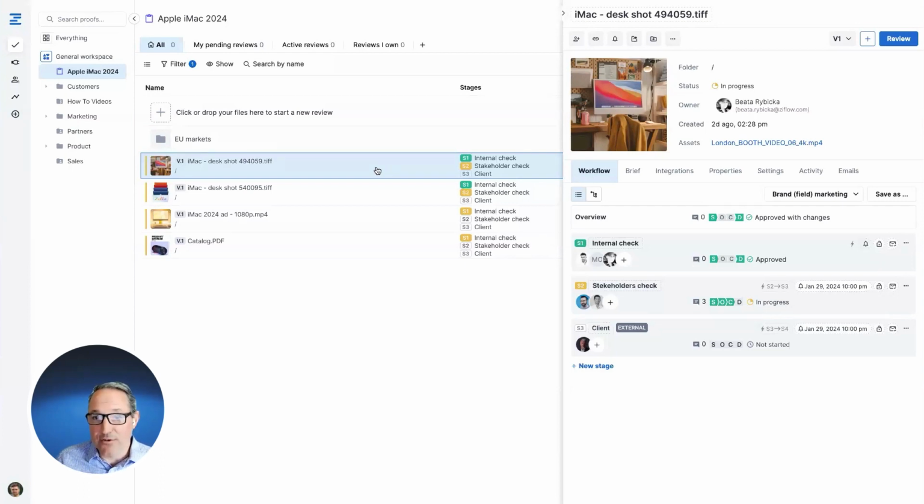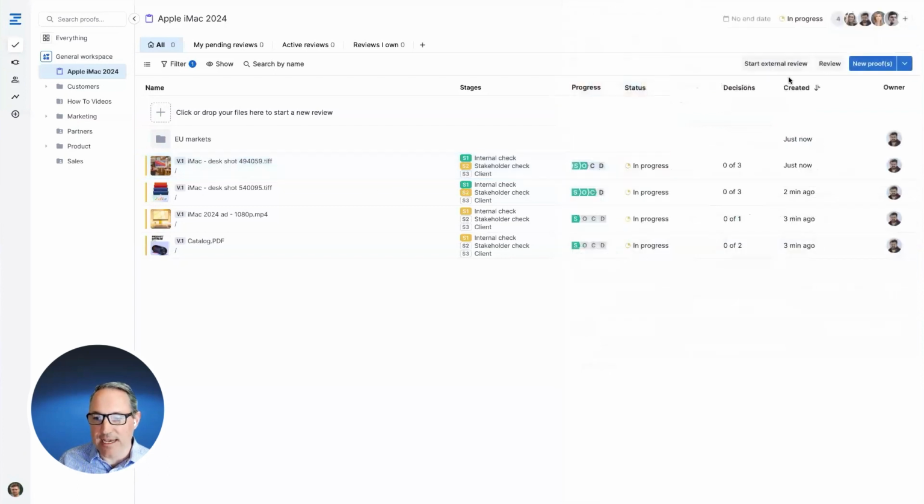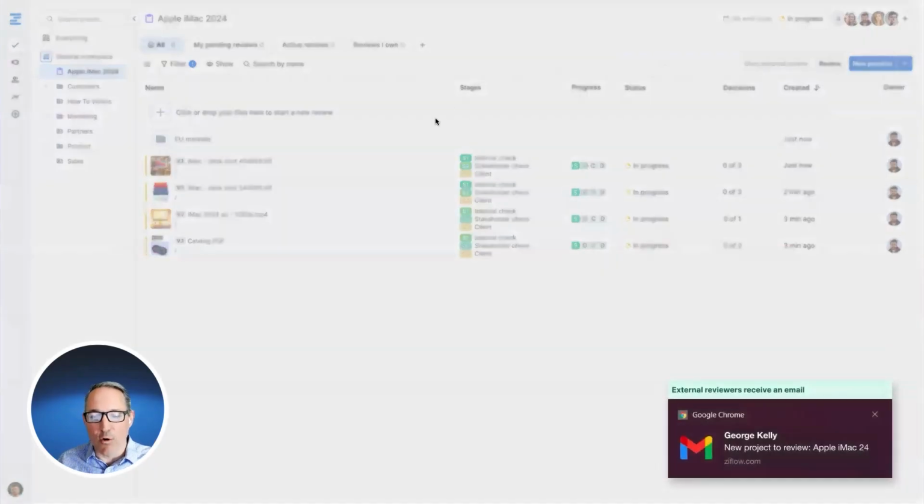So what we're looking at is how do we introduce the ability for you to control the flow of the individual proofs in a little bit more of a structured fashion. You can see here we've got this tag now applied to this stage. And so now what I can do is actually start the external review. So I'm taking all of these assets in the project, and now I'm moving them forward into the next stage of the process. You can see all of these other stages go green, and now all of the assets have been pushed forward into the client review process.